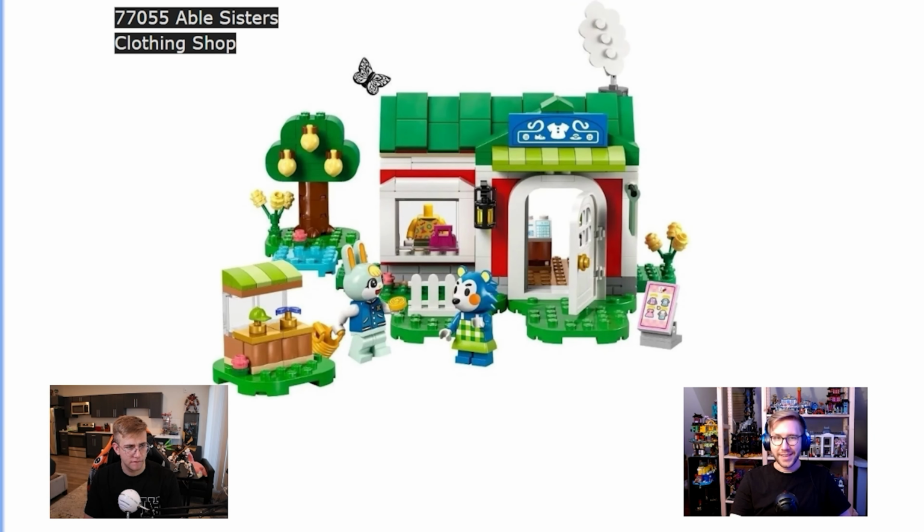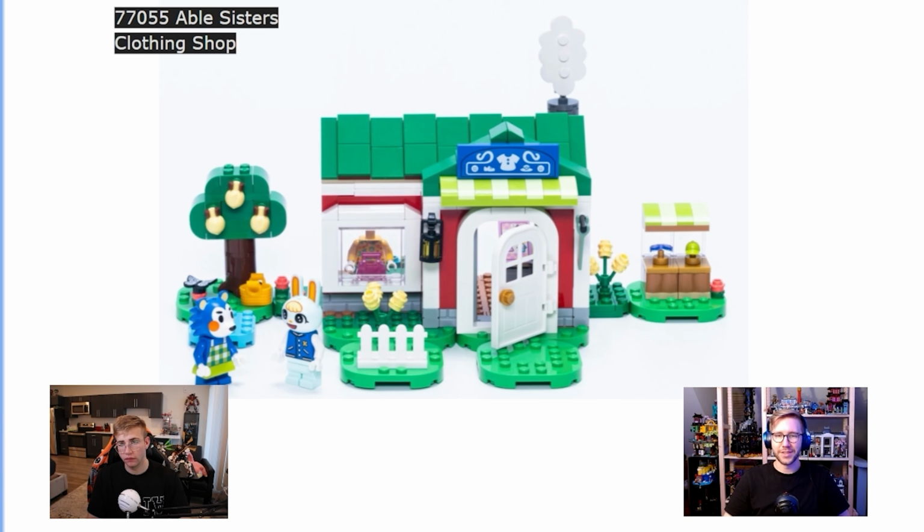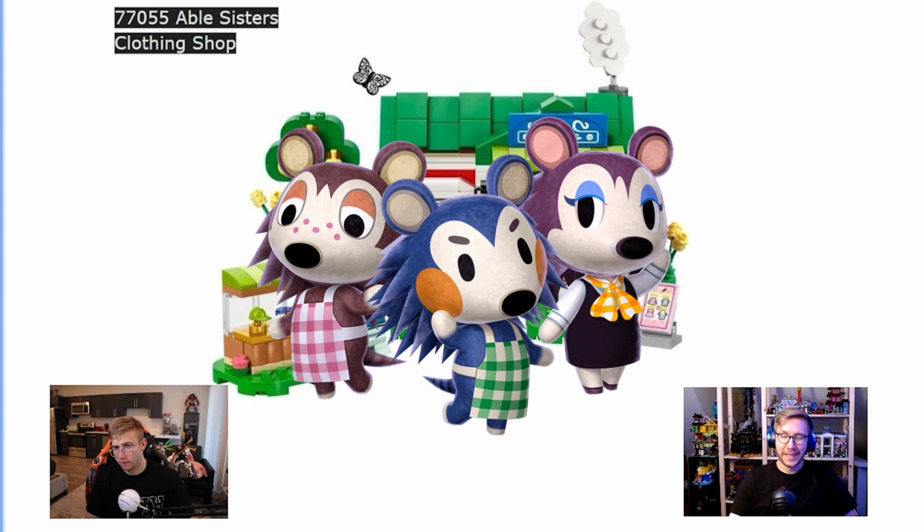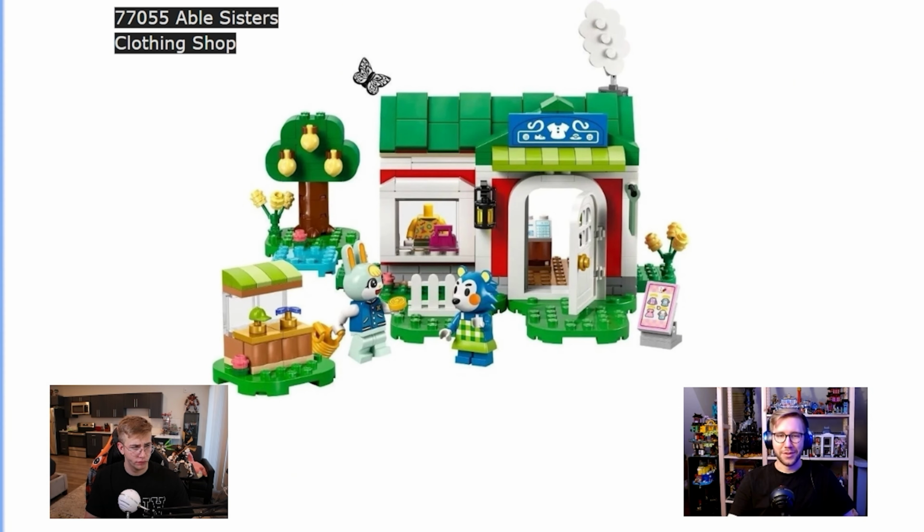Last and definitely not least, the Able Sisters clothing shop. This is a really cute one. The color scheme and everything, and the tree that they chose to go with it being the pear tree, it all complements itself really nicely. Even the two figures match the theme of this set very well. It's awesome to see Sasha and Mabel. So they only had the one Able sister here, and that's Mabel. Hopefully one day we'll get Sable or Label, the other one. But I'm sure they'll sprinkle those out into future sets.